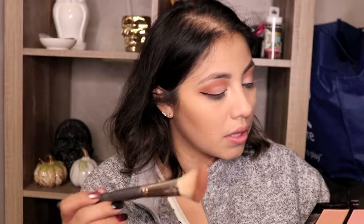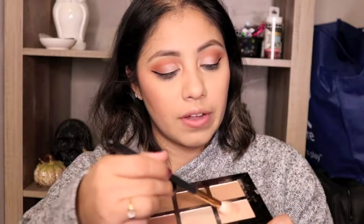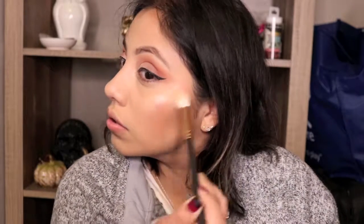And I'm gonna take some blush. I'm gonna go in with Great, which is the darkest one in here. I feel like the blushes are a little bit more pigmented, but same thing. And for some highlight, once again, always with the brush with these highlights. It's just too powdery otherwise. I'm gonna go in with Heartfelt, which is this one, which has like a pink undertone to it. You see that? Very pretty. I think the highlights are very nice. I think the blushes are also nice.